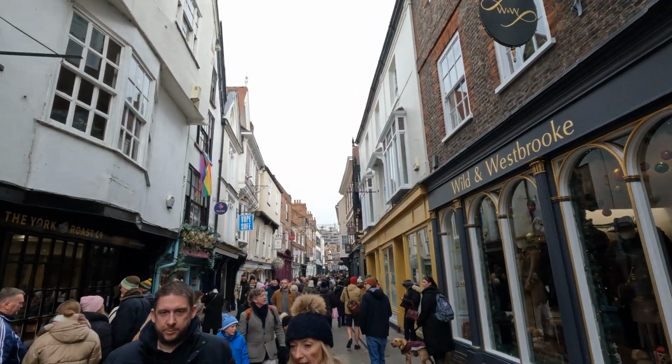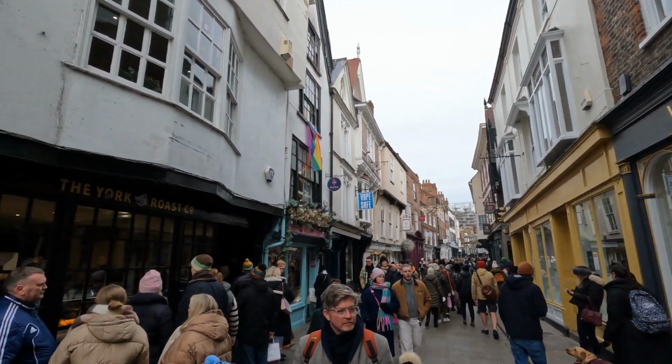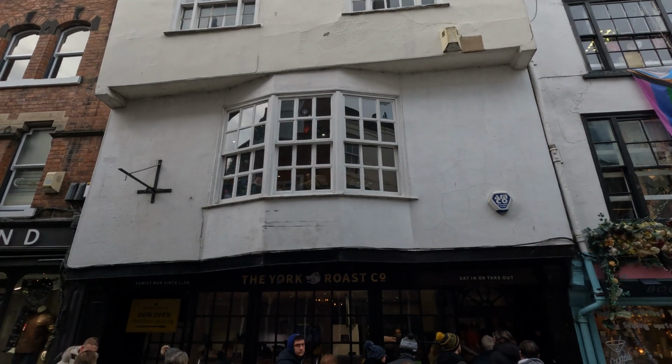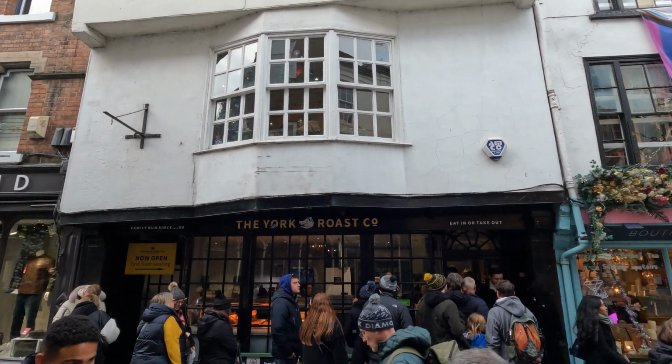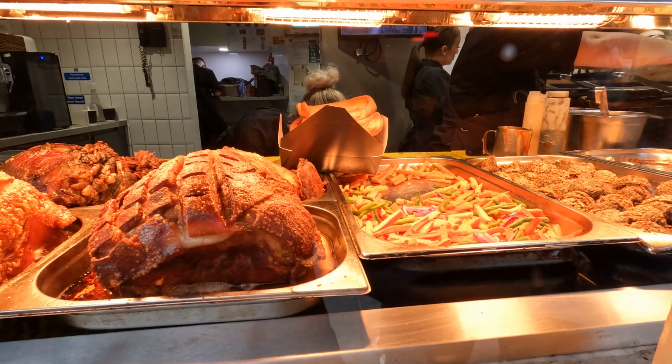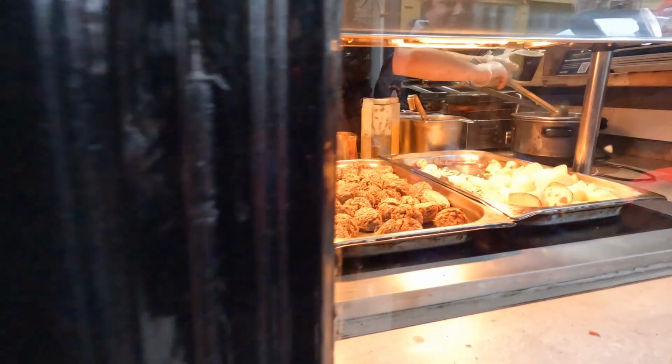We're heading into the York Roast Company for lunch. They have a viral sensation known as the Yorky Pud Wrap. It's described as being like Christmas dinner in a wrap, so it sounds like heaven. There are 2 spots in York where you can visit the York Roast Company. One is on Low Petergate and the other is at Stonegate.